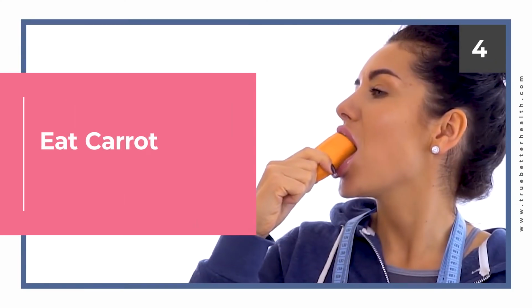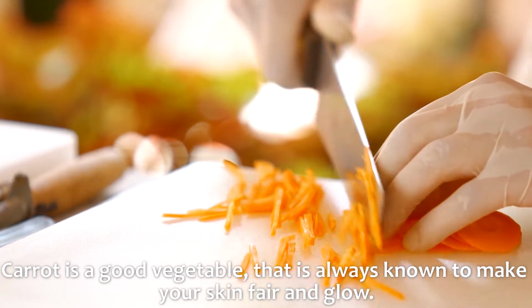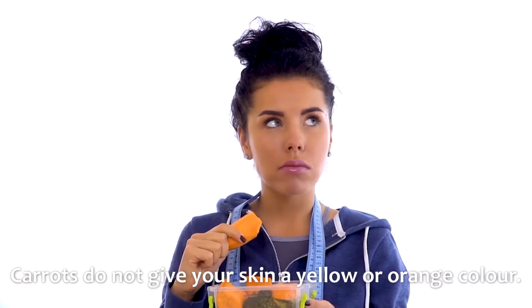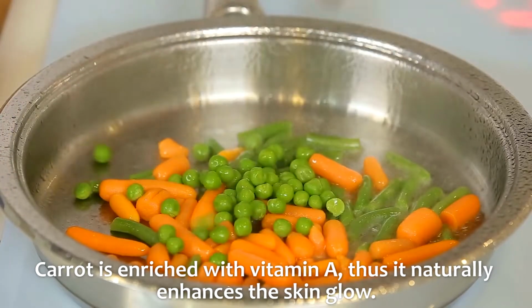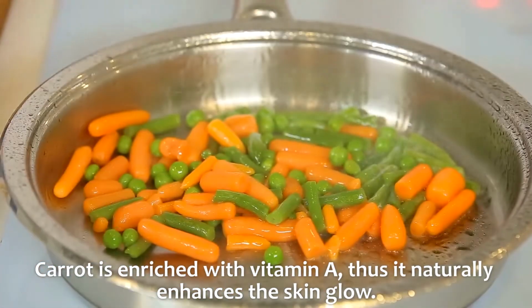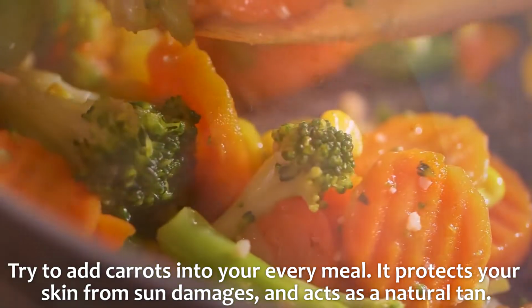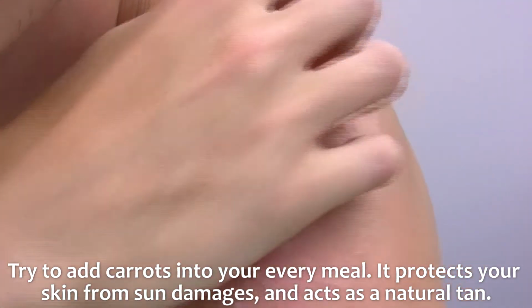4. Eat carrot. Carrot is a good vegetable that is always known to make your skin fair and glow. Carrots do not give your skin a yellow or orange color. Carrot is enriched with vitamin A, thus it naturally enhances the skin glow. Try to add carrots to every meal. It protects your skin from sun damage and acts as a natural tan.